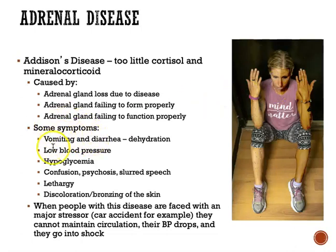Some of the symptoms are low blood pressure, so exactly the opposite, and hypoglycemia. Because of the low blood pressure and hypoglycemia, sometimes there's confusion, some problems with cognitive functions, behavioral functions, obviously lethargy, so you're very tired all the time. That's not very surprising. And it can even disrupt the digestive tract, leading to vomiting and diarrhea. None of these are particularly pleasant or helpful in trying to just navigate everyday life.